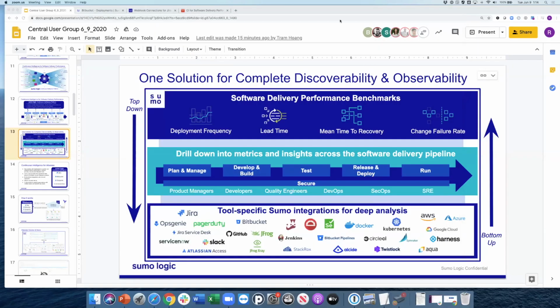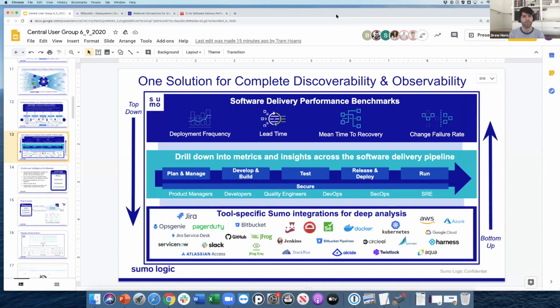So if you can stop sharing, right? Can you see my screen? Yeah. Okay. So just referring back to Drew's slide that he presented a few minutes ago about this mental model on how to view this solution, you have performance benchmarks at the top, and you have insights about the pipeline, and then tool-specific analytics to understand the operations and security of each of these tools, right?